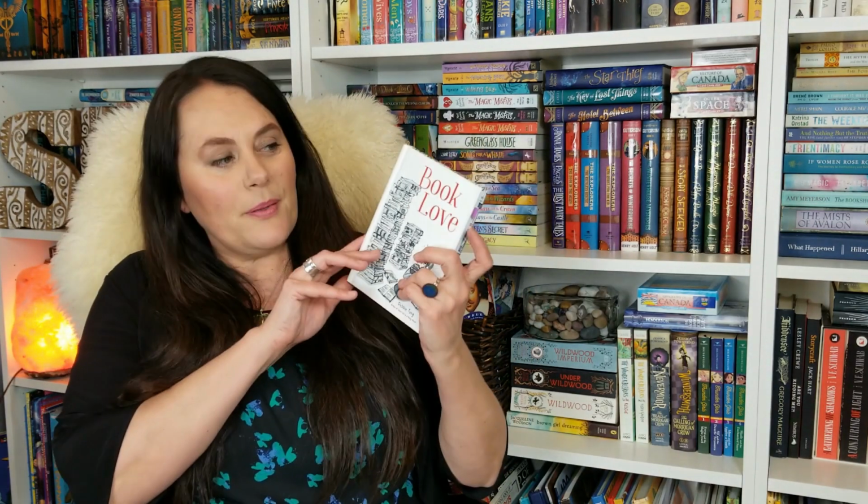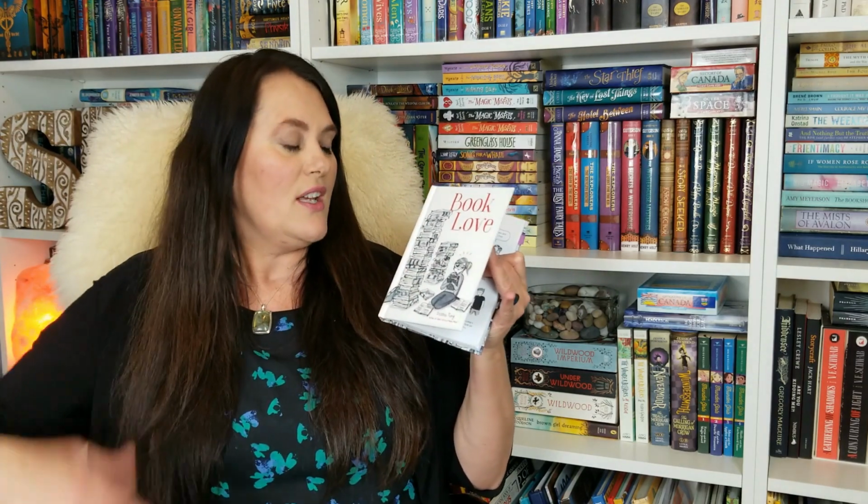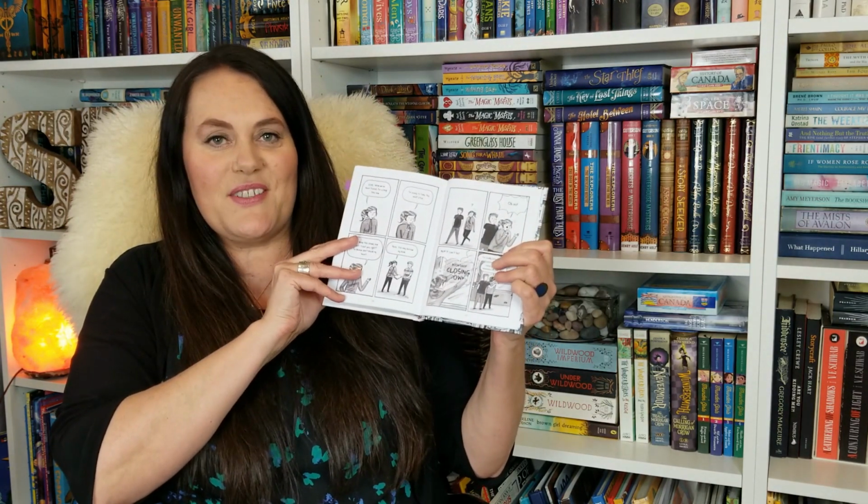Now, I picked this up at a local bookstore, Chapters Indigo, because, well, a Canadian store. And I absolutely love this comic strip. This is by Debbie Tong, and I've had this at the library before. It was in a sales bin, and I grabbed it as soon as I saw it.